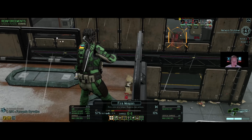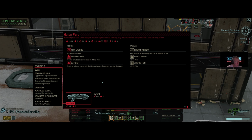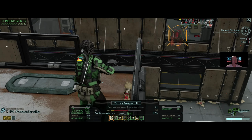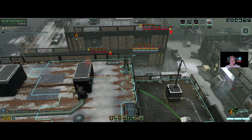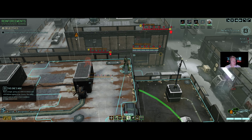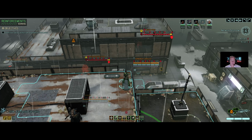Alright, Fernanda. So you see the Muton Pyro. So we got dragon rounds. We got a scope, autoloader, advanced stock, suppression. Okay, burning effects are not great. All right. Interesting that you have a 57% against him. We also have armor-piercing rounds, and this one's mine. Mark a target, giving you plus 50% crit and plus 50 defense. There's also a group of admin right over here. All right, we'll get back to you.